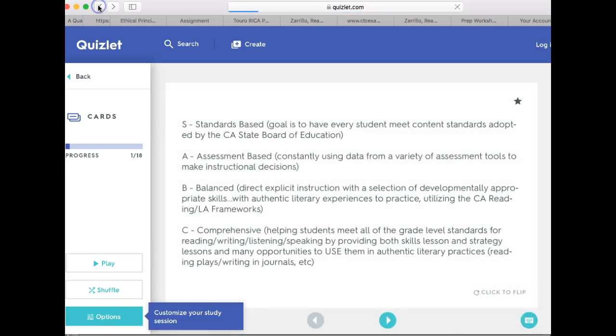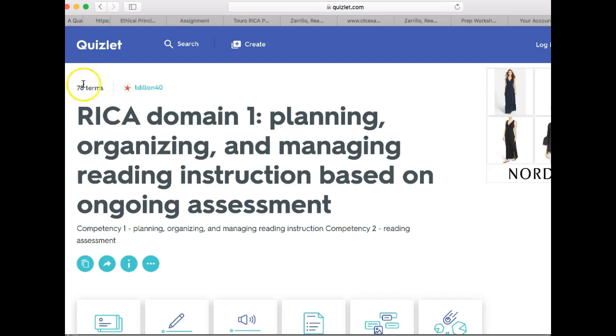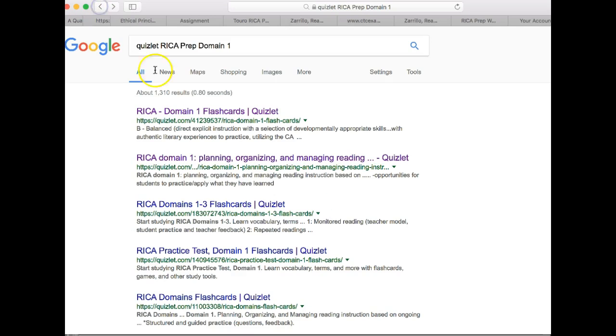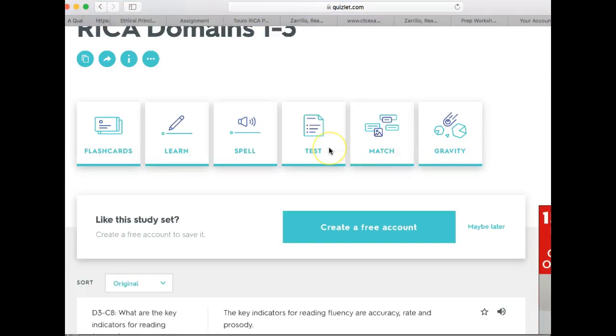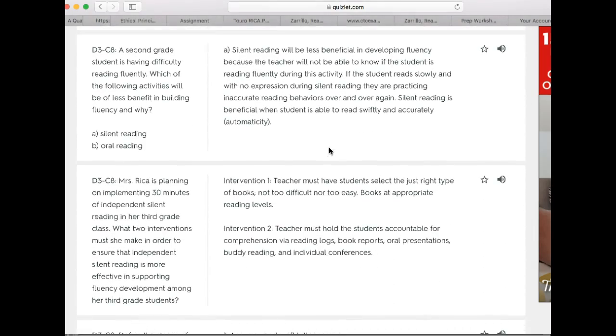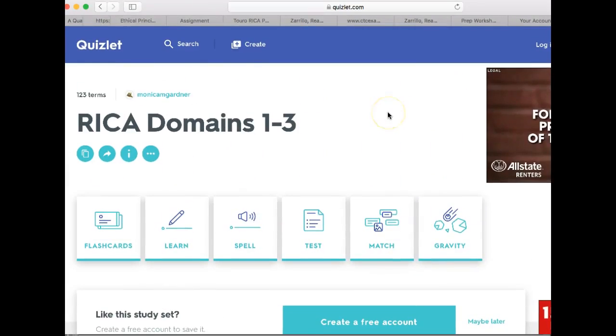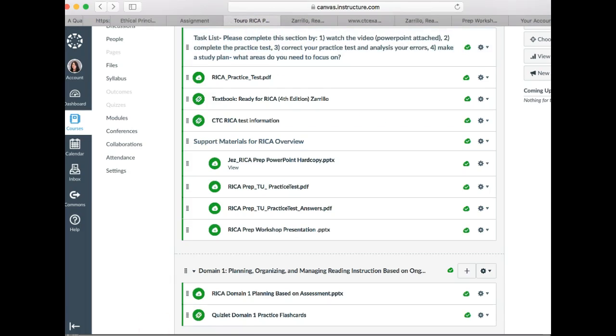I also want to show you the others because as you can see, a lot of people have made different Quizlets. So this one's got 78 terms. I think this is the one we linked up with. Right here, we've got domains 1 through 3. There's 123 terms. So what I would recommend doing is going to the different Quizlets. It can't hurt you unless, of course, they have filled something out incorrectly. So go ahead and just take a look at these and use them as a study guide. But if something doesn't seem right, then know that you could be right on your guess as far as what the answer should be.